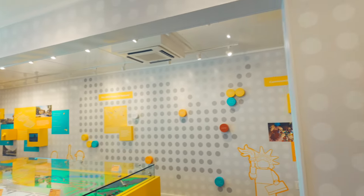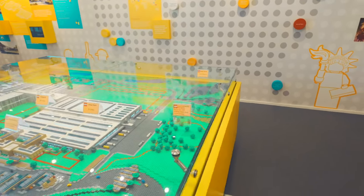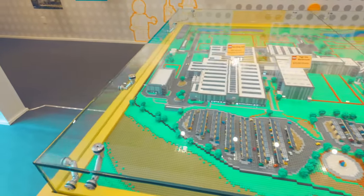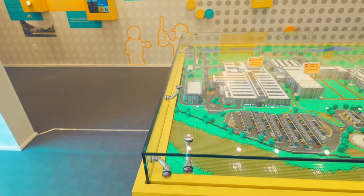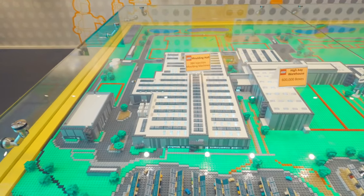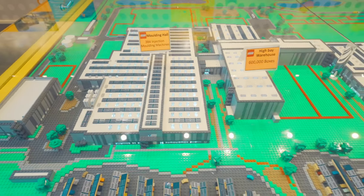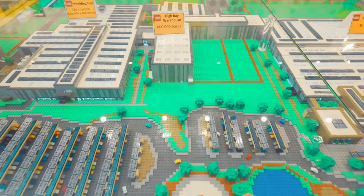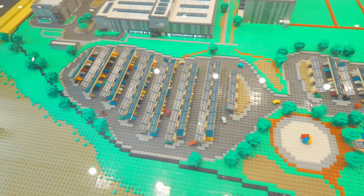And now let's take a look at the centerpiece because I'm a huge fan of mocks and this is beautiful. I want to talk about it real quick before I do the full layout. It took 7 builders, 389 hours to build this scale of the Richmond factory, and it is 34,174 LEGO bricks. And so this is the molding and injection machines. They're going to be in this large building here. This is that high bay warehouse. It's going to hold 600,000 boxes. And here's the first, like one of the solar farms that they're gonna have around.